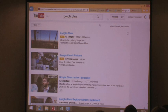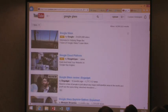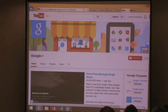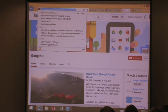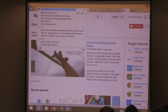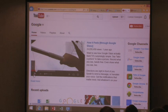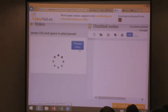So I want to know a little bit about Google Glass. We've had a lot of fun with it this week. So if I wanted to show a particular video of what it's like to wear Google Glass, I could find the video. All I'm doing is coming to a particular video and copying the link. Okay, Glass. So I don't want the student to watch it here. I'm going to have them bring it back into Video Notes. So I'm just right-clicking and pasting in a URL and clicking Load Video.